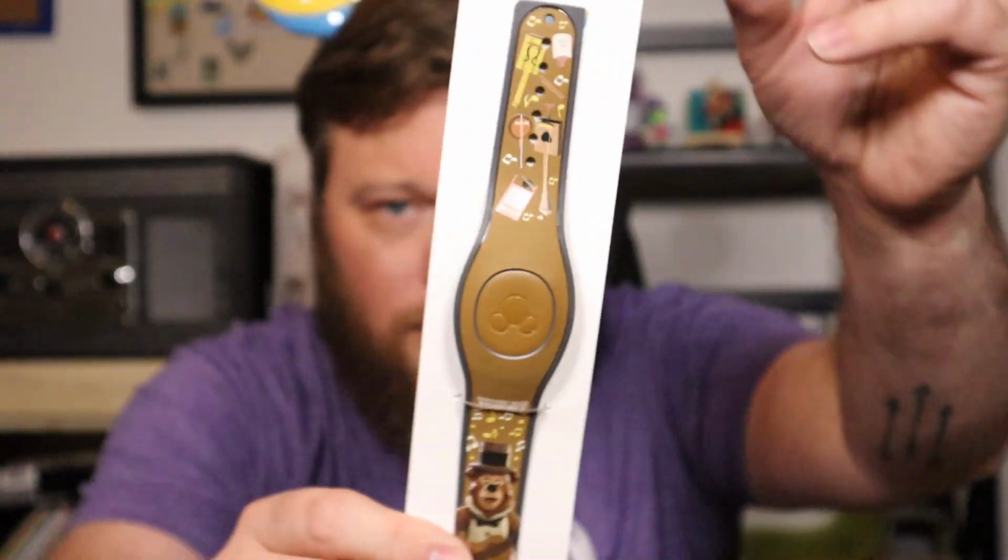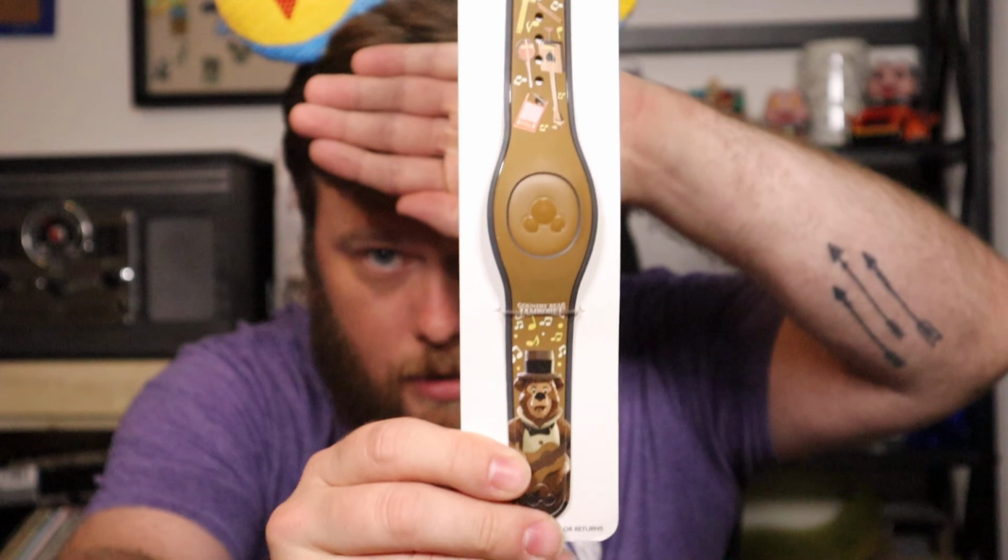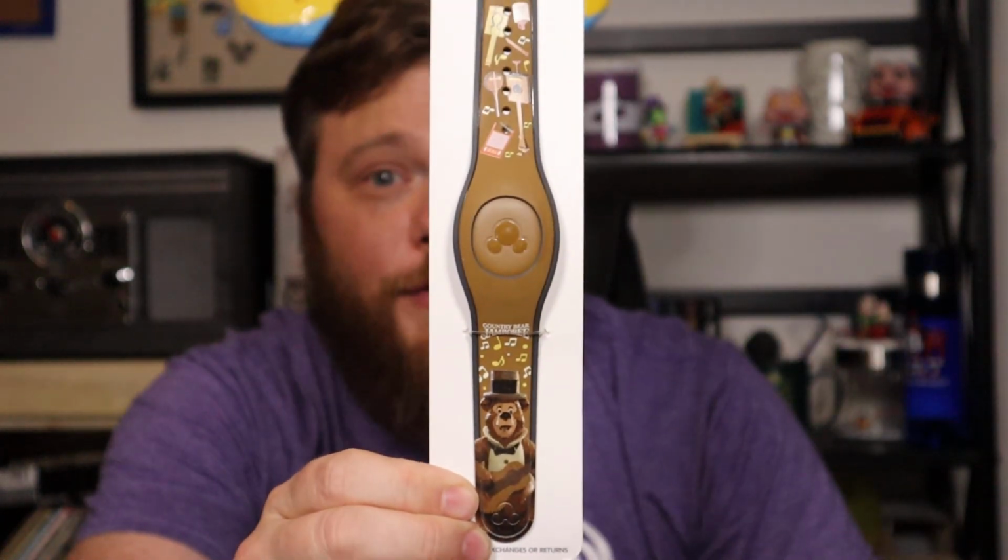Oh, here's my magic band that I won from last time from the golden ticket. A Country Bear Jamboree magic band. Let's see, does it focus? I love the Country Bear Jamboree. I actually found their old record at a secondhand vinyl store, so it's back here in the collection with the other things. I have a nice collection of magic bands. I love collecting them. They're awesome. I think I might enjoy them more than I like the pins, just because I need to accessorize when I go to Disney. Whatever Disney shirt I'm matching for the day, that's got to be a part of it.